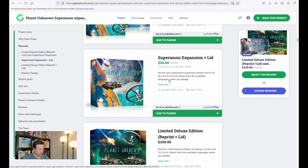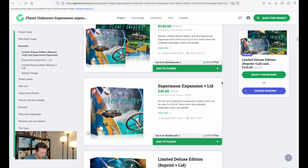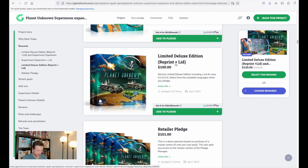So if you have a previous copy of the game, you'll be getting a lid for that. Now, if you don't have the base game, but you'd like to get a new copy of it, the Deluxe Edition, you can do this here, $100, and the shipping fee in the continental US for this is $15. So $115 total. That will give you the Deluxe Edition of the base game and a lid.